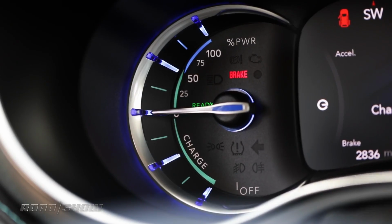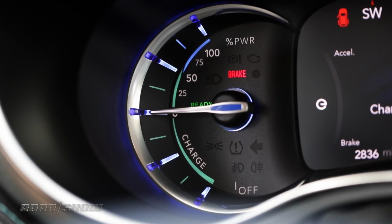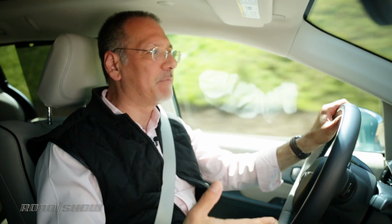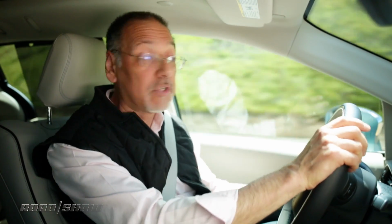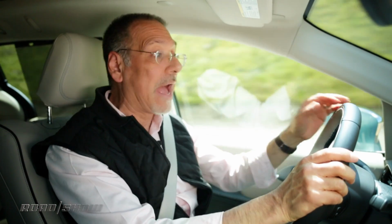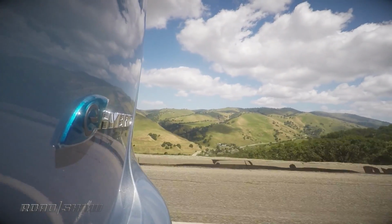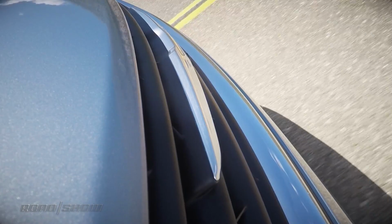What we've got is 30 miles of pure EV range on a full charge, which will take you 14 hours or so on a regular wall outlet, but you're not going to do that. You're going to plug it into a level 2 charger, and it gets a full charge in 2 hours. And of course, being a plug-in hybrid, once that's depleted, doesn't matter. Then you're still running in a gas and mild hybrid form.